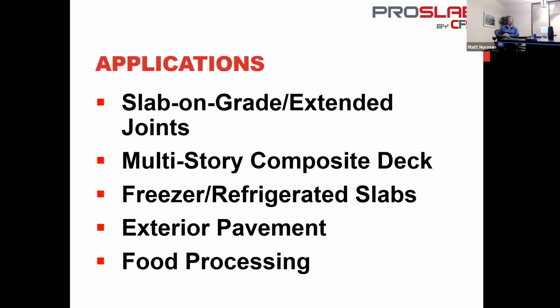We've done a number of food processing projects for companies that just love the idea of not having as many joints, because when they're washing down their machines and the floor slabs with 160 to 180 degree water, they know that there is a minimization of potential bacteria or pathogen growth.